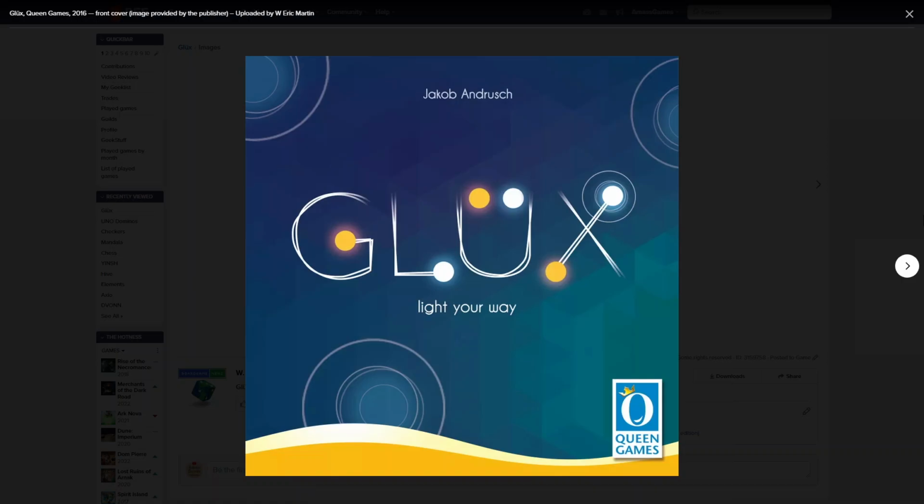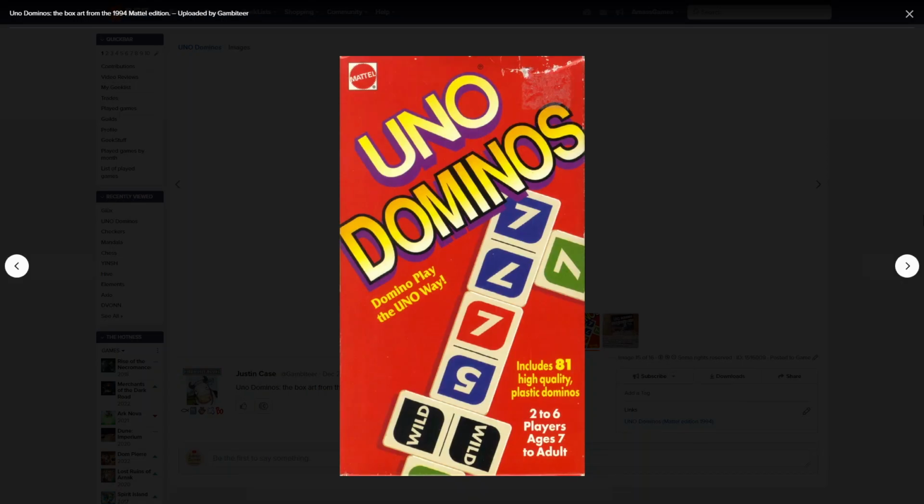In this case we'll say 12, it's Gluck's Light Your Way. It's a game by Queen Games whereby you're placing out counters and having to move a number of spaces from there or back from there. Up next we have Uno Dominos.